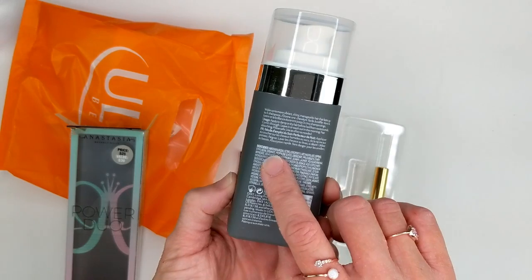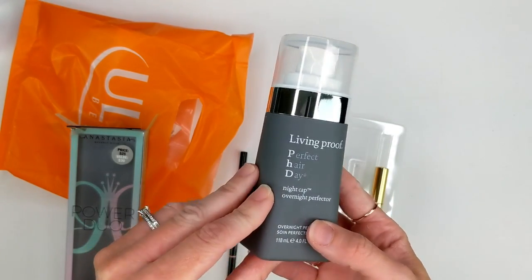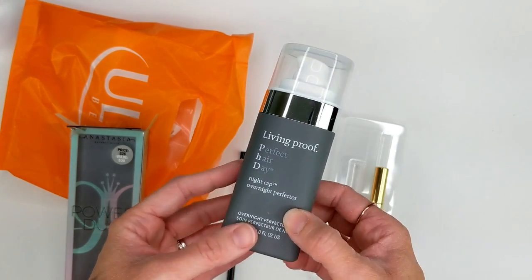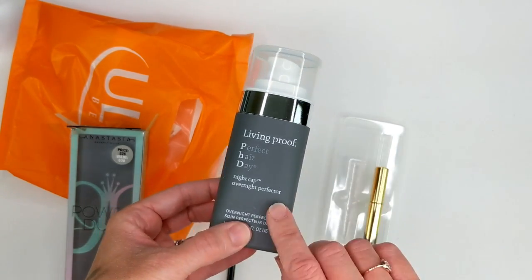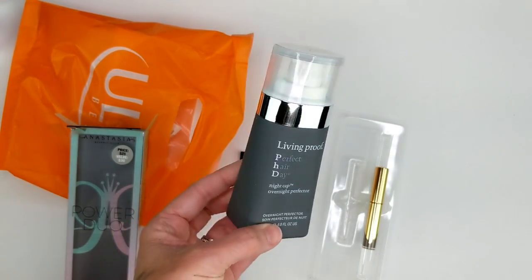It says on the back you can use it on damp or dry hair, but I think it's magic on dry hair. I haven't tried using it on damp hair, so I'm not quite sure if that would work, but I think I might try doing that as well. I just love this formula so much, and I really enjoy the shampoo and conditioner in this line, so I didn't hesitate to pick up the full size.